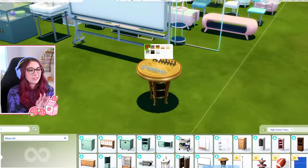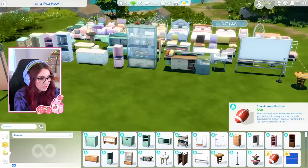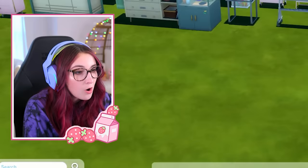A mic stand? Okay, a normal looking one, that's good. Oh, a vintage glamour beverage fountain? Where did that table go? I know you're in here somewhere. We've got a football. Can I put this down on? Oh, here we go. A school spirit solo cheer mat. Oh, is this how you like practice?